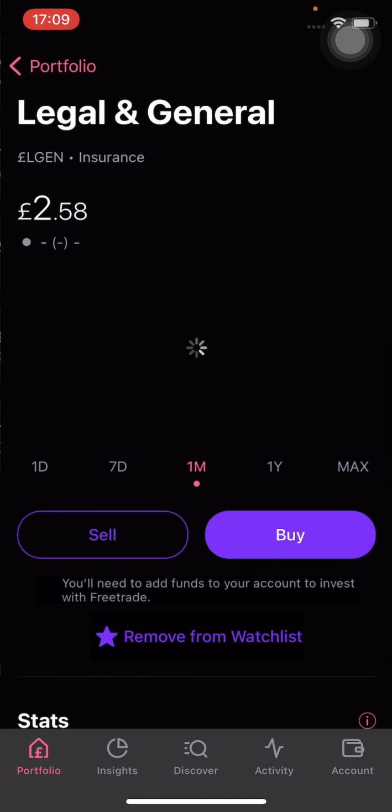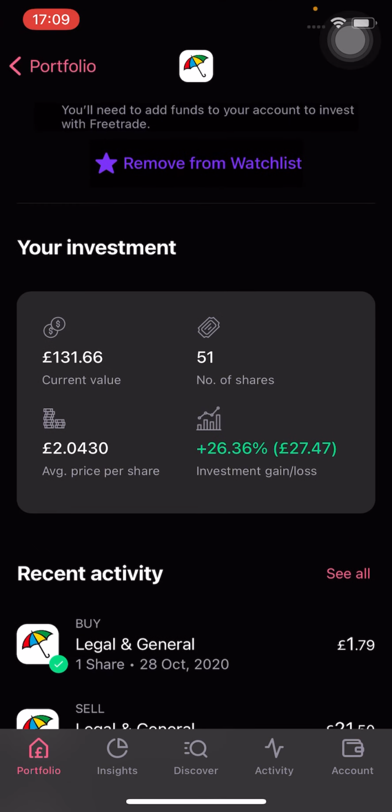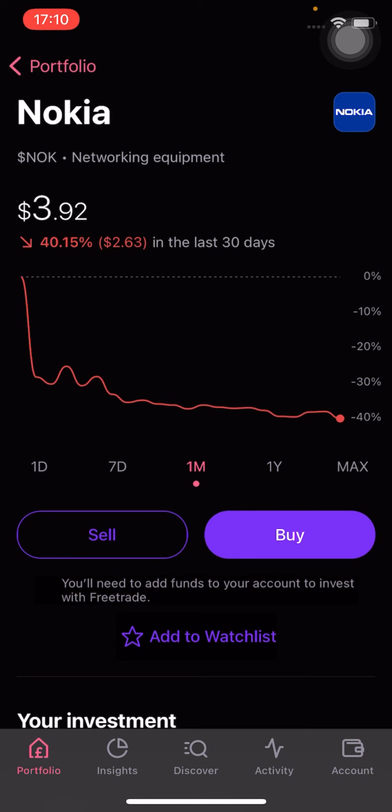Legal & General is also doing really well. I've got 51 shares at the moment. Average price is at £2.04. I'm up 26.36%. That's £27.47. Nokia is another share, but I'm not really sure what to do with Nokia, to be honest.